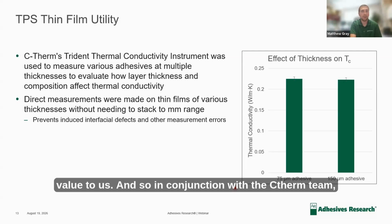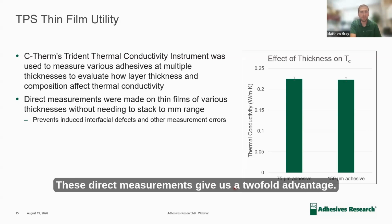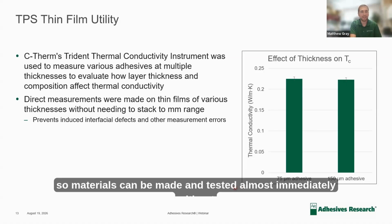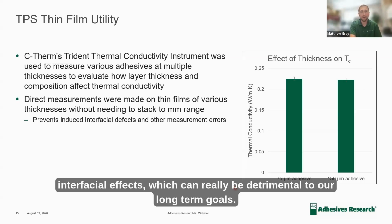And so, in conjunction with the C-Therm team, we looked more at how we could test natively made thin film materials and see how consistently we could get measurements on them in terms of the thermal conductivity. These direct measurements give us a twofold advantage. They allow us to rapidly iterate, so materials can be made and tested almost immediately without having to take the time to stack materials. But it also really gives us confidence that we're not inducing interfacial effects, which can really be detrimental to our long-term goals.